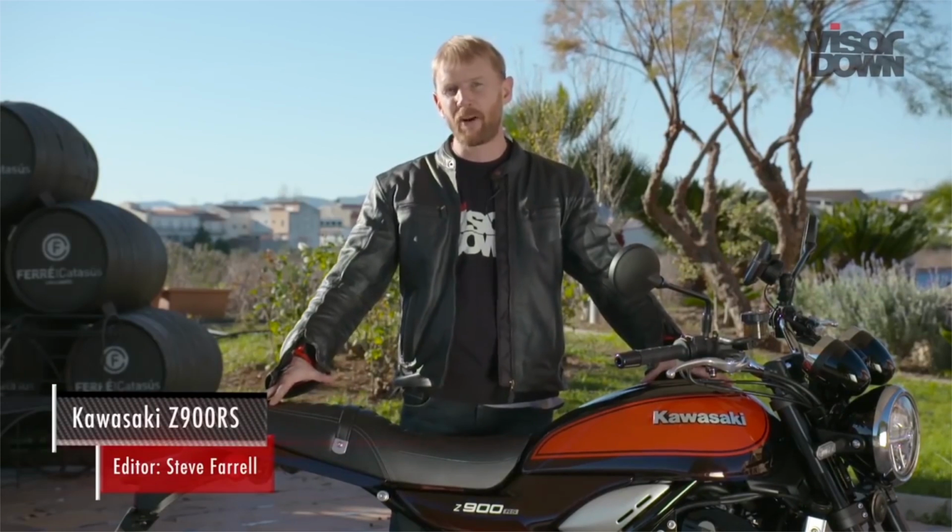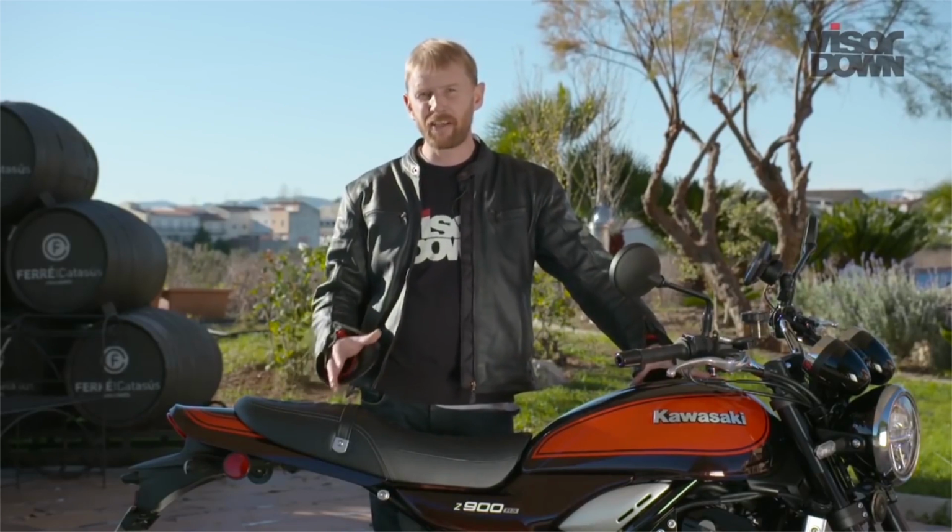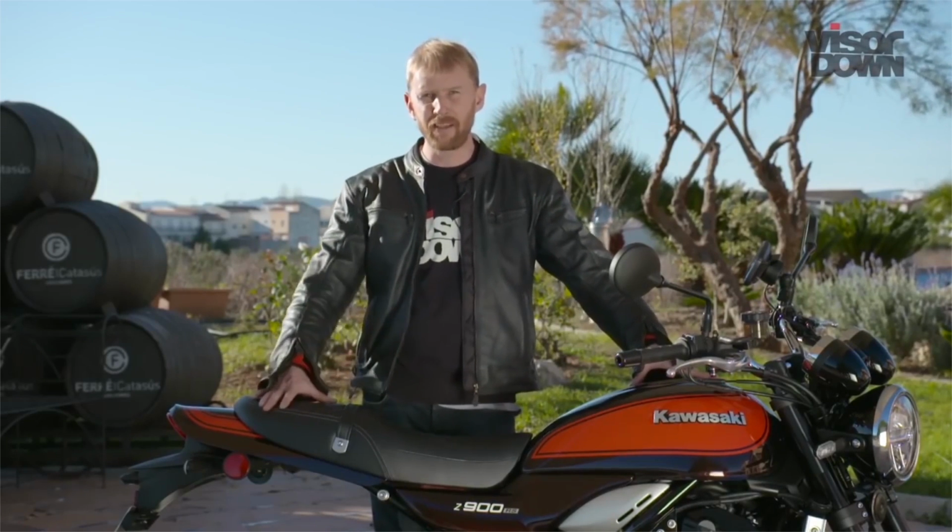I'm in Barcelona. I've been riding this. If you paid any attention to the new bikes that have been shown this autumn, you'll know what it is because it was one of the big head turners at the autumn shows. It's the Z900 RS Kawasaki. It's a reimagining of the 1970s Z1. It's inspired by the 1970s Z1.